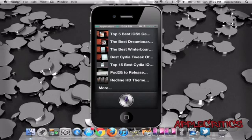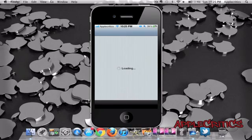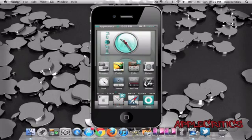Say for example, I want to open up Cydia. All I have to say is open Cydia. And then it just understands the command just like so, and it opens up Cydia in a flash. That was simply a quick demo of what Assistant Extensions can do. It can do much more.